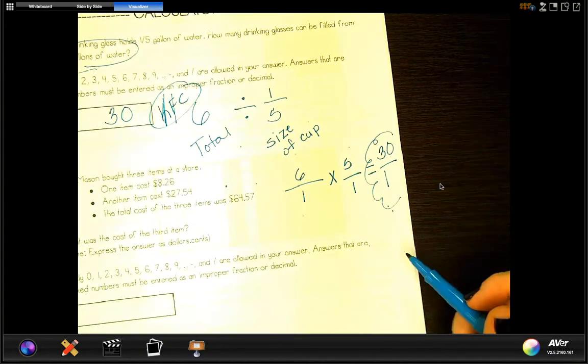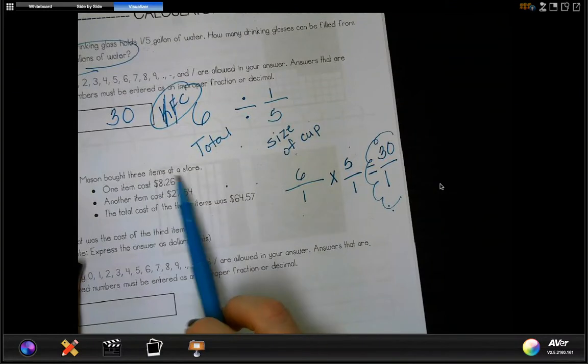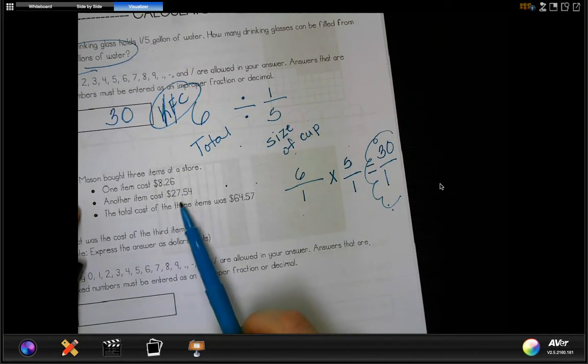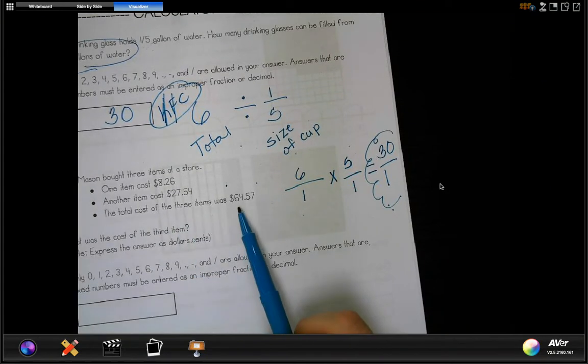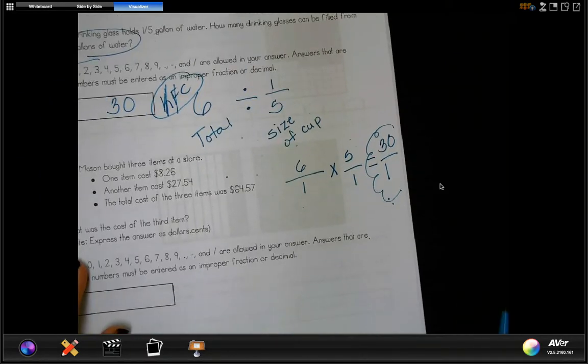All right, so we're going to do number 11 now. It says, Mason bought 3 items at a store. One item cost $8.26. Another item cost $27.54. The total cost of the 3 items was $64.57. So we want to know, what was the cost of the 3rd item?